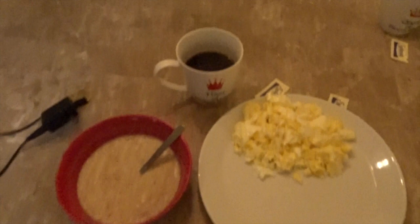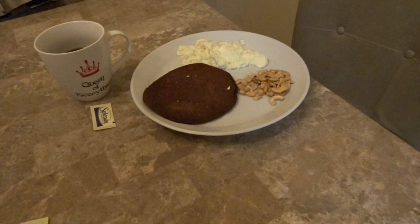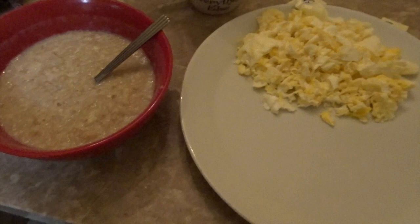All right, so this is meal one for me. I got 2 packets of oatmeal. We got 6 egg whites, 2 whole, some coffee. Tasha got the Kodiak pancakes, cashews, and 3 egg whites. So, about to get it in and then start getting ready for work. That's meal one.